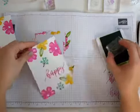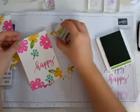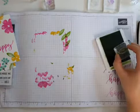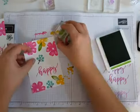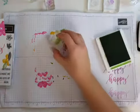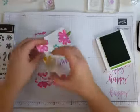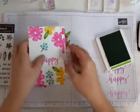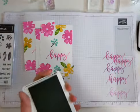Okay, over there. That's it. It's quite therapeutic doing this stamping actually. It's just what I need. Okay, so that's our little flowers starting to come together.